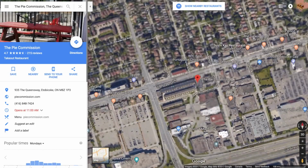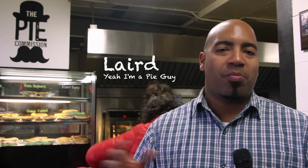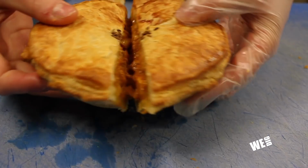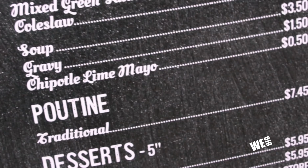We are at the Pie Commission, which is at the corner of Canmota and Queensway. Now, the Pie Commission is an incredible location with mind-blowing pies. Their crusts are flaky, they're buttery, they melt in your mouth. They're just fantastic. They have sweet pies, they have savory pies, they have poutine here as well.